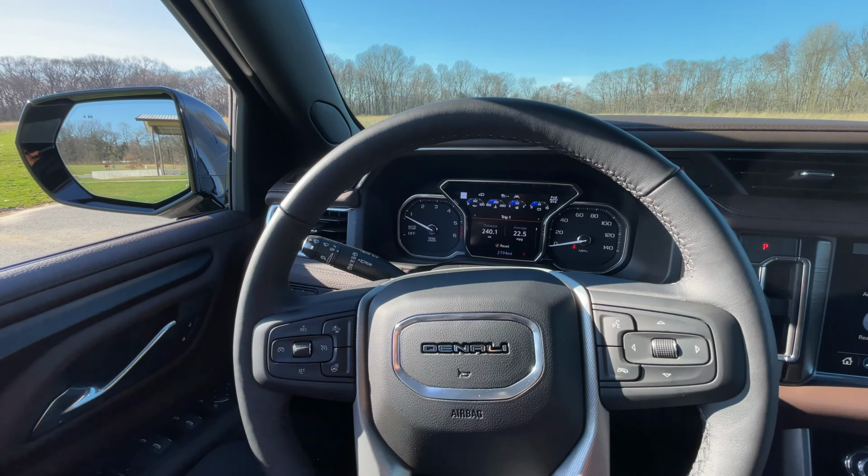Like it a lot. And now that I've given you a tour of the 2021 GMC Yukon Denali, let me give you my opinion on how it drives. All right, let's get to it.